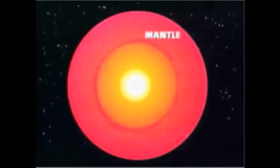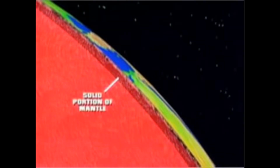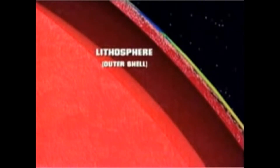The mantle, which is not as hot as the outer core and not as liquid. The mantle's outermost portion is solid. This is the solid outer portion of the mantle. Above this is the outermost layer of the Earth, the crust. Together, the crust and the solid outer portion of the mantle form the Earth's outer shell. They are referred to as the lithosphere.